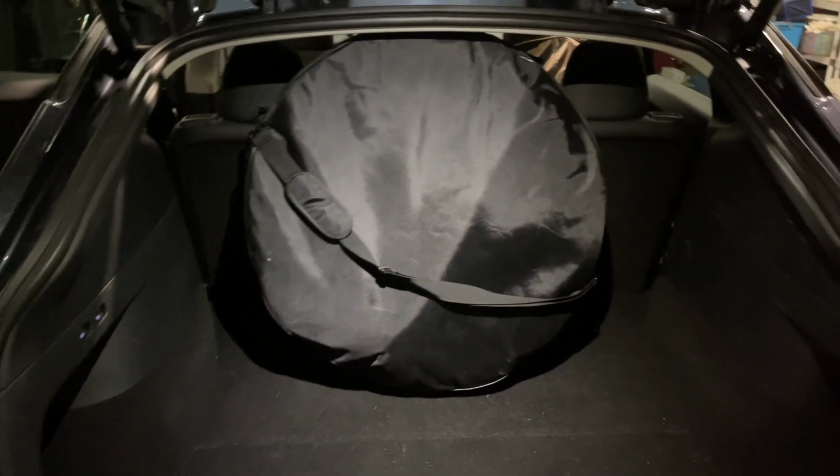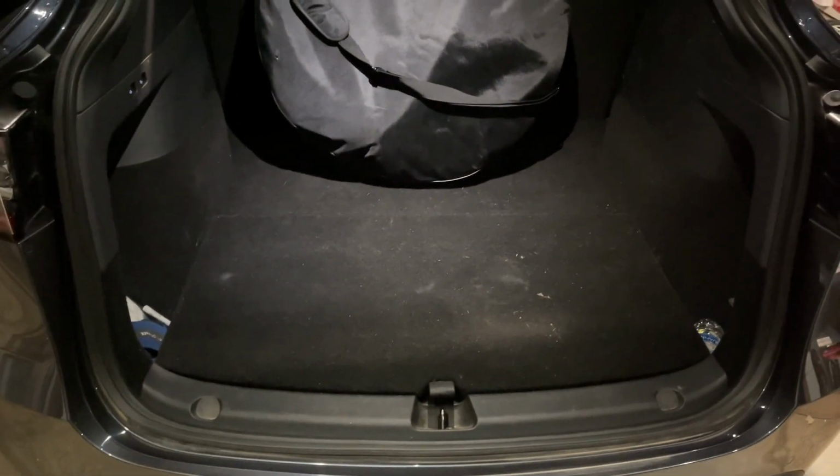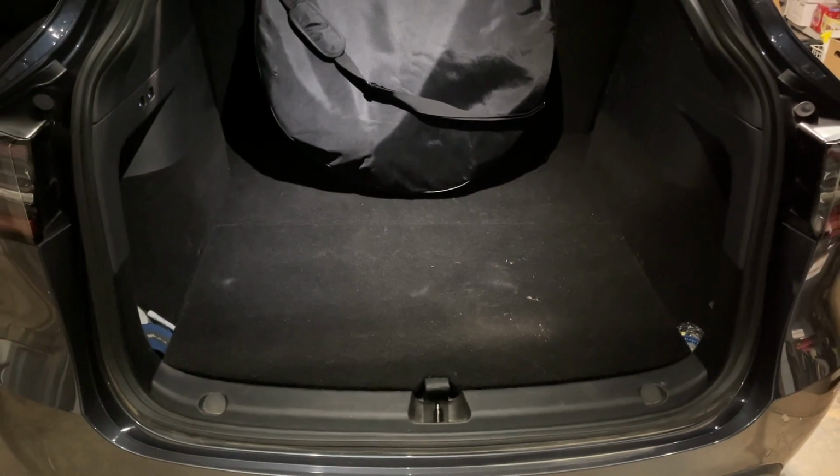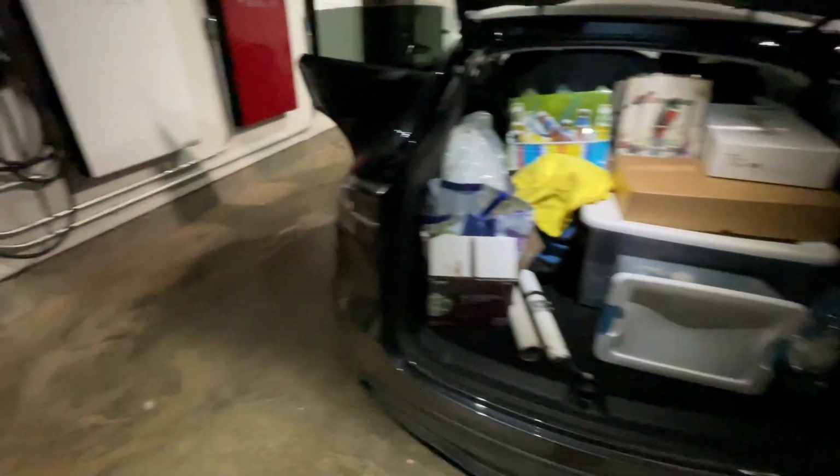Tried something a little different. Thought I would stand it up against the seats. Gives me way more room back here. So let's get the rest of this stuff in there. I know it's hard to believe, all the stuff's in the car.